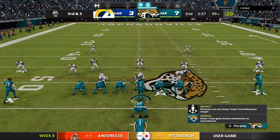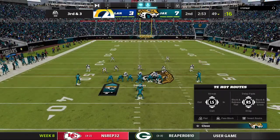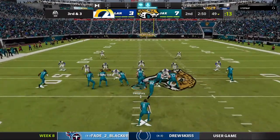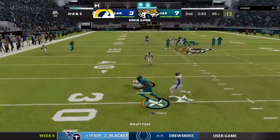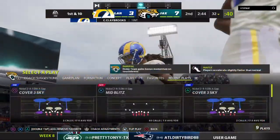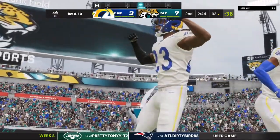The Jaguars on 3rd down, a perfect 3 for 3 as they look to keep that streak going. Here it's 3rd and 3. Off the play fake, Dempsey. They're trying to find Chark, but it's intercepted. Picked off at the 33. And they are going to set up shop at the 32-yard line.